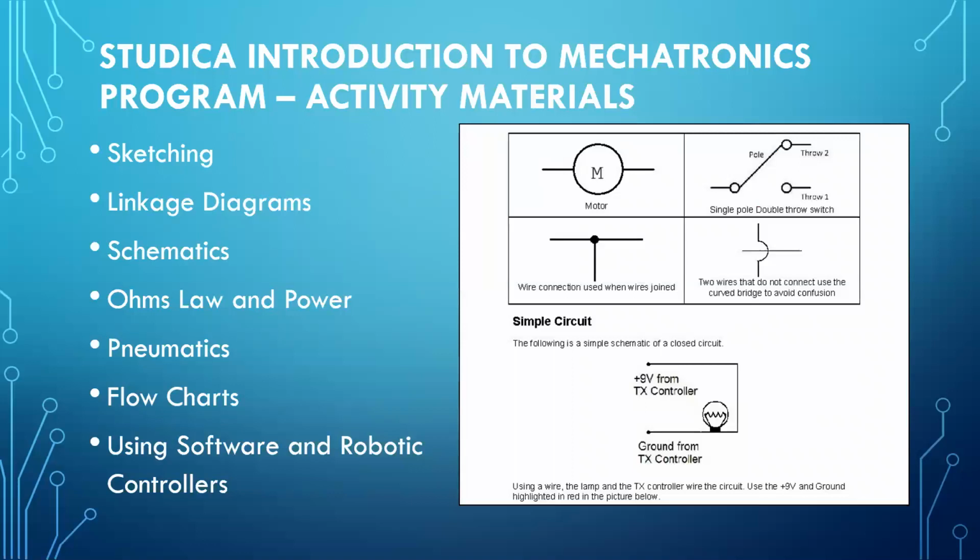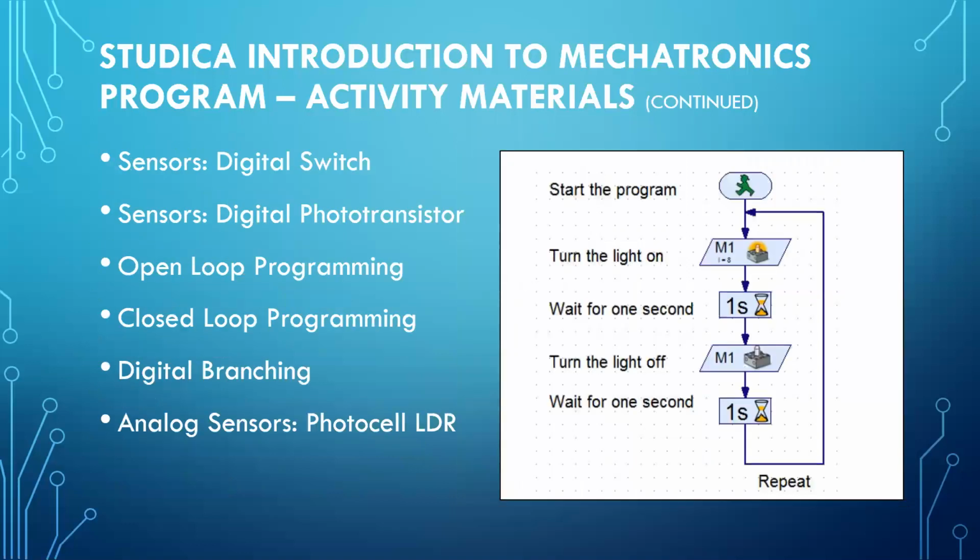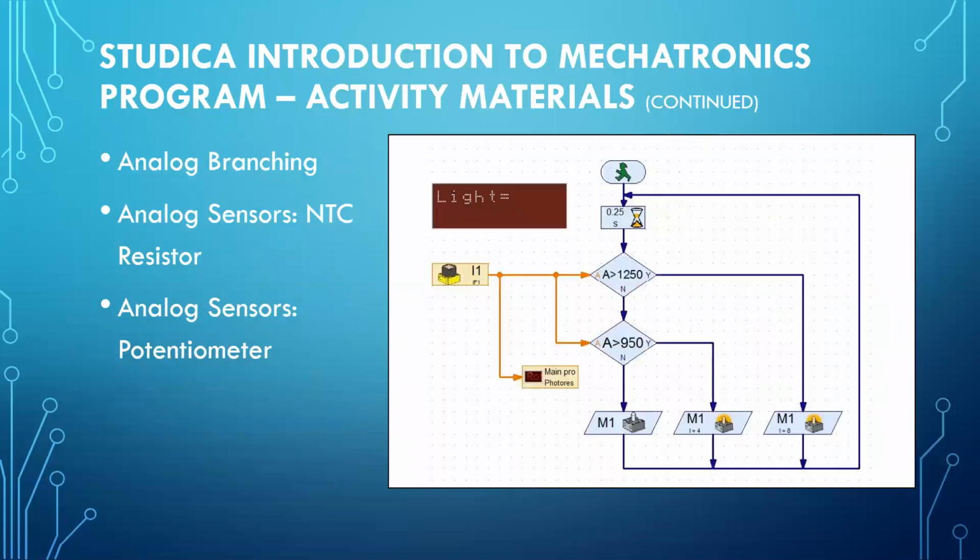Now, there are also activities included to address the following areas that come up during the course of the curriculum. Includes sketching, linkage diagrams, schematics, Ohm's law and power, pneumatics, flow charts, using software and robotic controllers, sensors such as the digital switch and the digital photo transistor, open loop and closed loop programming, digital branching, analog sensors such as the photocell LDR, analog branching, analog sensors such as the NTC resistor and the potentiometer.